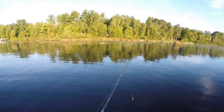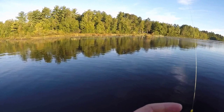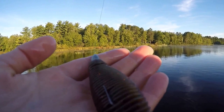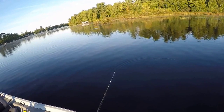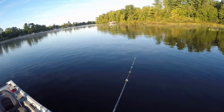Okay, I have switched to the missile bait, a D-bomb missile bait. It's a purple, pumpkin color, with a bullet weight and a bobber stopper to stop the weight again. It works really well. That's what my cousin caught his tiger muskie on, right here. Yeah, it was lighter in color.